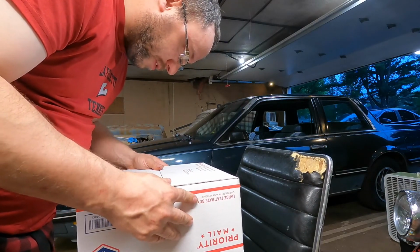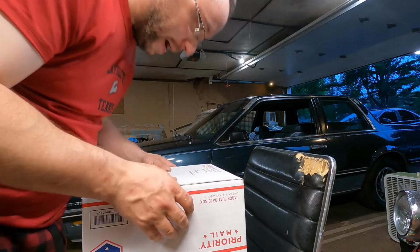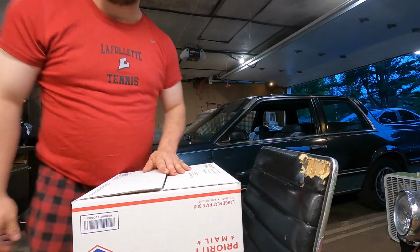For domestic shipments, the maximum weight is 70 pounds. Yeah, I think we're going to try and get real close to that, because I'm throwing tools in here too.